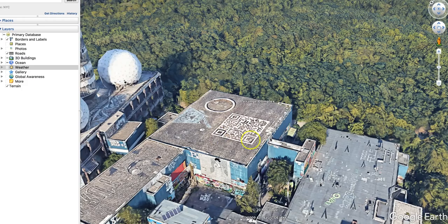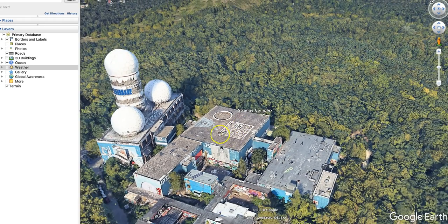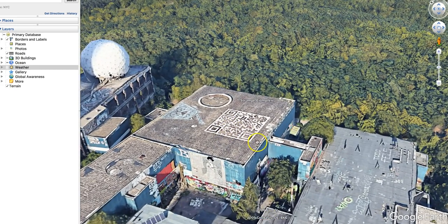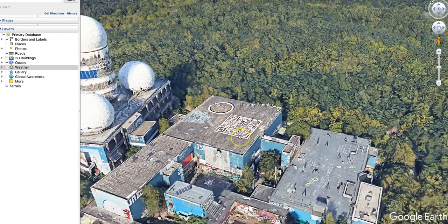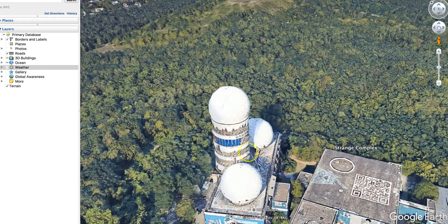And it's got one of those, what do you call those things? Like a scanner type thing? There's a name for it. I don't know the name. I'm sorry. You guys know what I'm talking about. You've seen them everywhere nowadays. That's on top of one of the buildings. I don't know if that's just the side effect of somebody's creativity or if that was part of the original structure. But I don't know what this is, but it's very interesting.